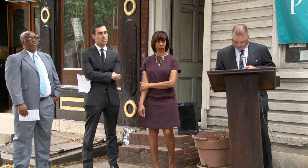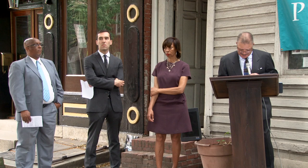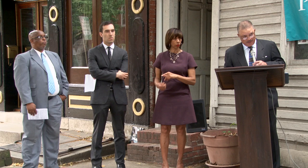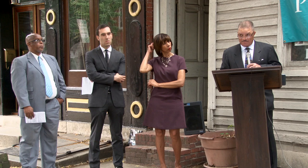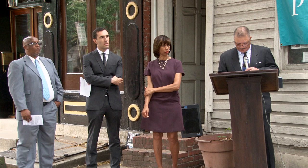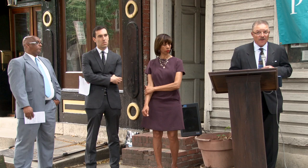But imagine the conversations that took place in this house and in this neighborhood on January 10th, 1862, when Maryland became one of a handful of states to ratify that failed amendment. Imagine. And when the state reversed itself on November 1st, 1864, and abolished slavery in Maryland, imagine the conversation that must have spilled onto the streets of Fells Point.